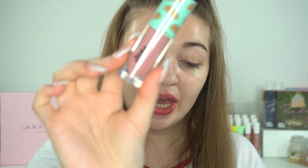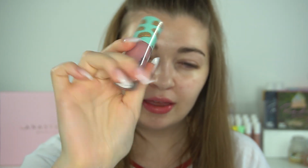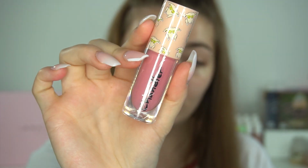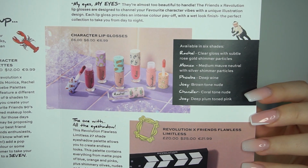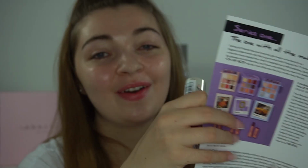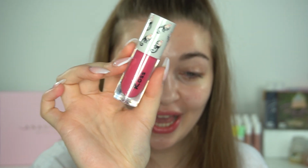We then have Joey, which is a brown tone nude. Really nice. It looks more like a light pink to me anyway, it's just me. Then we have Chandler, which is a coral tone nude. And then the last one we have is Ross, which is, no. Oh, they printed it wrong. I was looking at the sheet and it says Joey twice. It literally says Joey twice up here, which I was getting so confused. Ross is a deep plum toned pink.